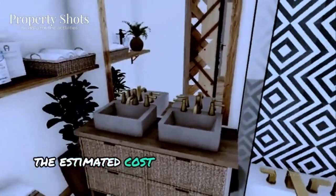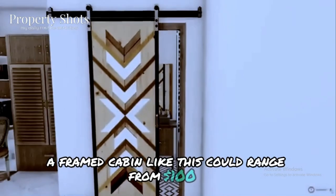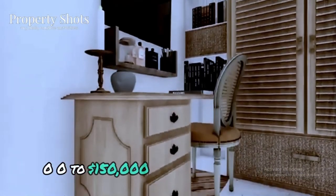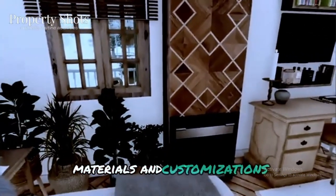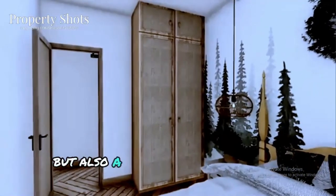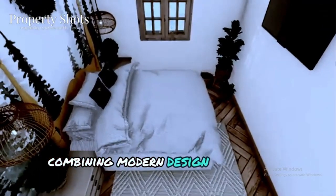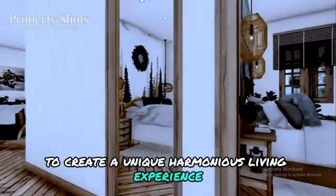The estimated cost of building a shipping container A-frame cabin like this could range from $100,000 to $150,000, depending on location, materials, and customizations. This home is not only a haven of peace but also a testament to innovative, sustainable living, combining modern design with rustic elements to create a unique, harmonious living experience.